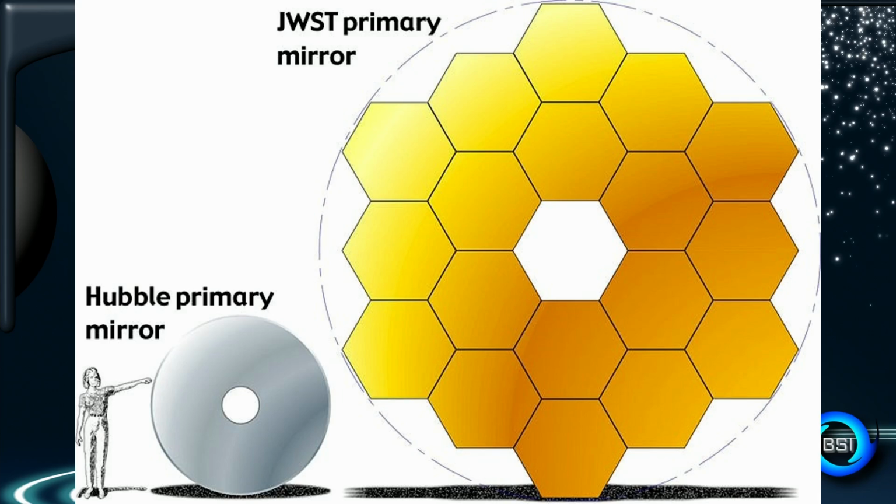So here's the mirror on the James Webb, and you can see it's bigger than Hubble's by quite a bit. Hubble again is 2.4 meters. James Webb is 6.5 meters in diameter. That's over 21 feet. That is a big mirror.